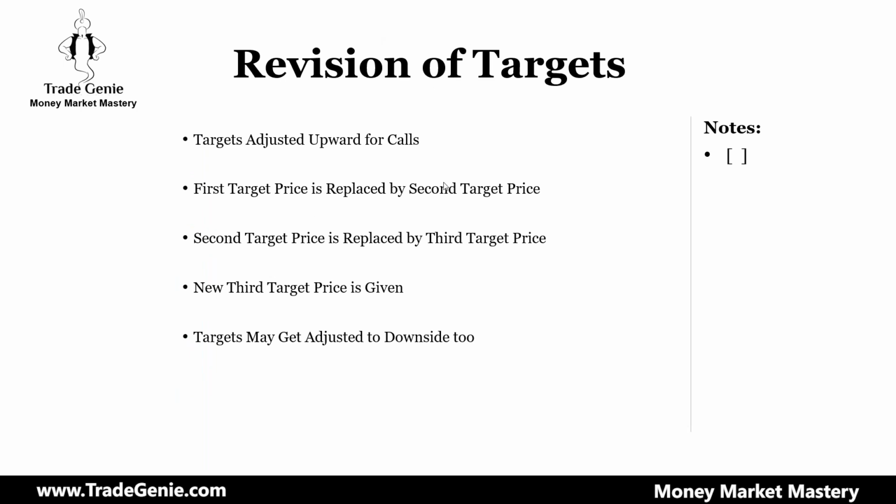So, revisions of targets. Every day, all trades are evaluated and the targets are adjusted if they need to be. When we adjust the target to the upside or downside, we send you the revised target, and it shows in the subject line. It shows the up arrow and down arrow next to the target price. So you can see clearly that this target is revised to the upside and this target is revised to the downside. Sometimes the targets are revised to the downside also.